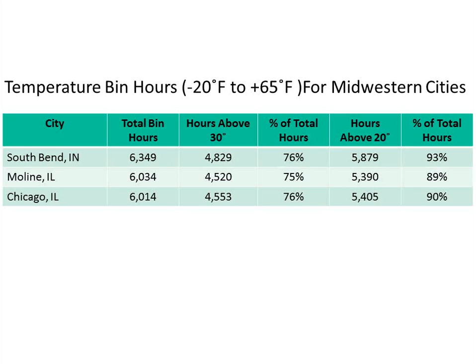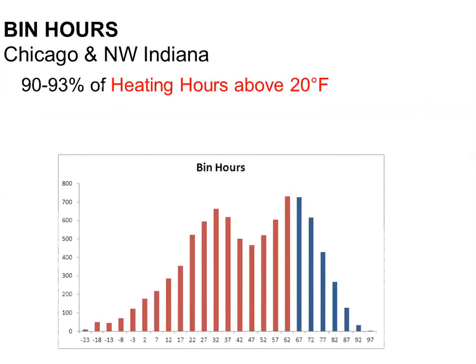And even at 20, I do not need full capacity heating. If I designed it for 0 or -5, I still got another 20, 25 degrees to go. So 90% of my hours are above 20 degrees. And if you look at the hours that are actually below 0, it ends up being less than 1%. It's a very, very small amount. But I got to size your furnace for that, so you got the capacity on those days, but I don't want to run your furnace at that unless it's really 0 degrees outside.